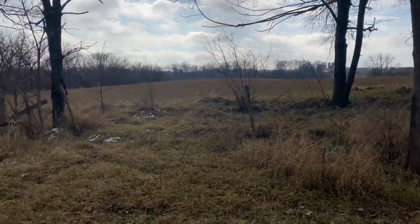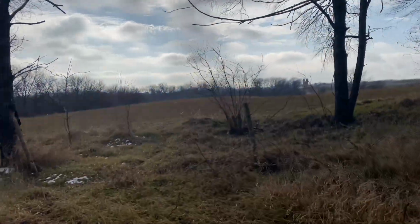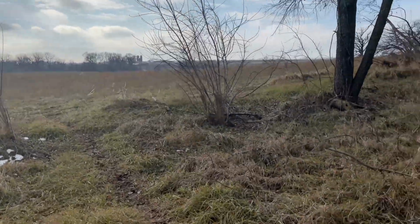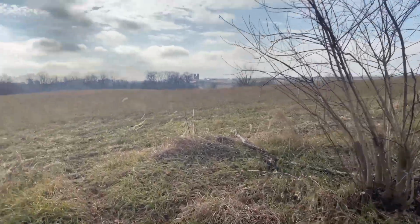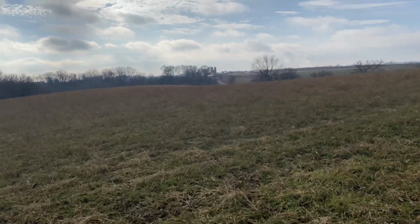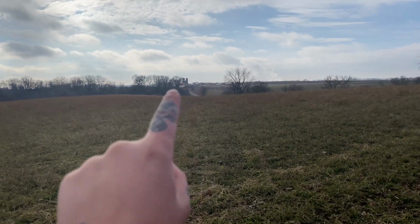Now we can get from the corral into this field, which is one of the fields on the property that is being leased to a neighbor farmer, because no one in this family has ever actually farmed. So all of the land has been, well, not all of the land, but supposedly 40 acres is leased out to our neighbor down there.